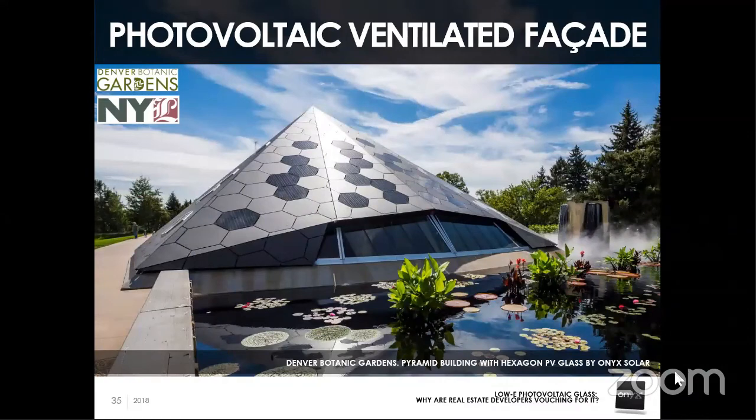So this is the Denver Botanic Gardens, the Pyramid Science building. As you can see, the dark hexagons are PV glass, the one that I showed you before, fully functional, UL listed. So a really nice product that demonstrates how flexible we are in terms of the product design. Next one, please.